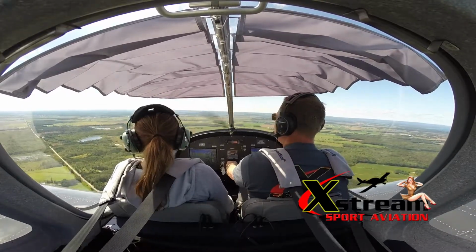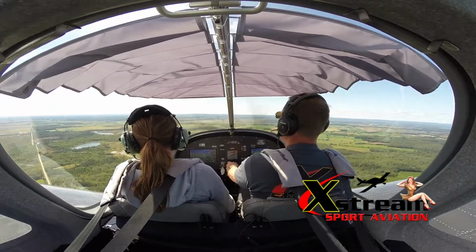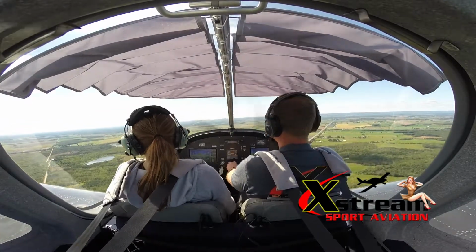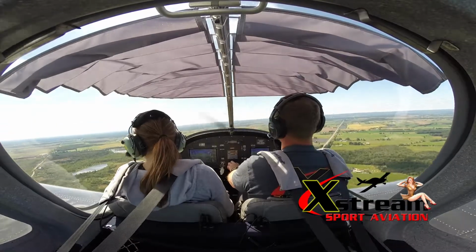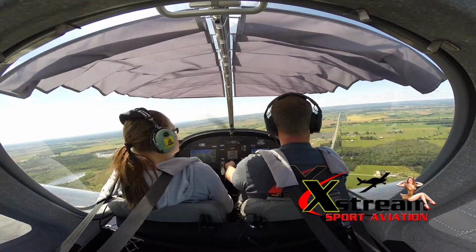And Edenvale traffic, Juliet Kilo Yankee overhead the field to join a mid-left downwind, 31 full stop. I'm on your left side, just over the water, level 25.